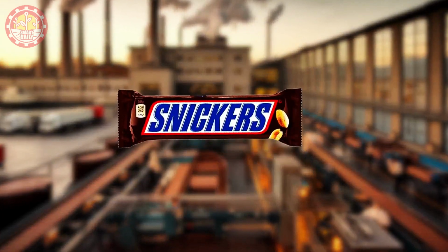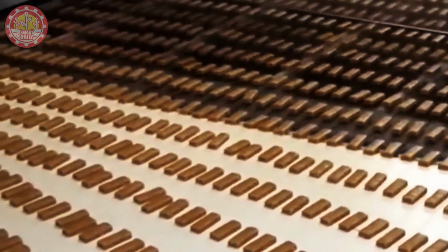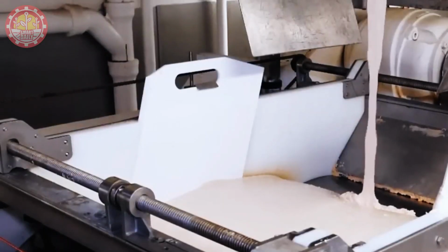Now, Snickers is the most popular candy bar in the whole wide world. Everybody loves it. We're going to see how they make millions, millions and millions of these bars to stop hungry tummies everywhere you go, from your town to faraway places. It's going to be so much fun to peek inside this big candy-making world.